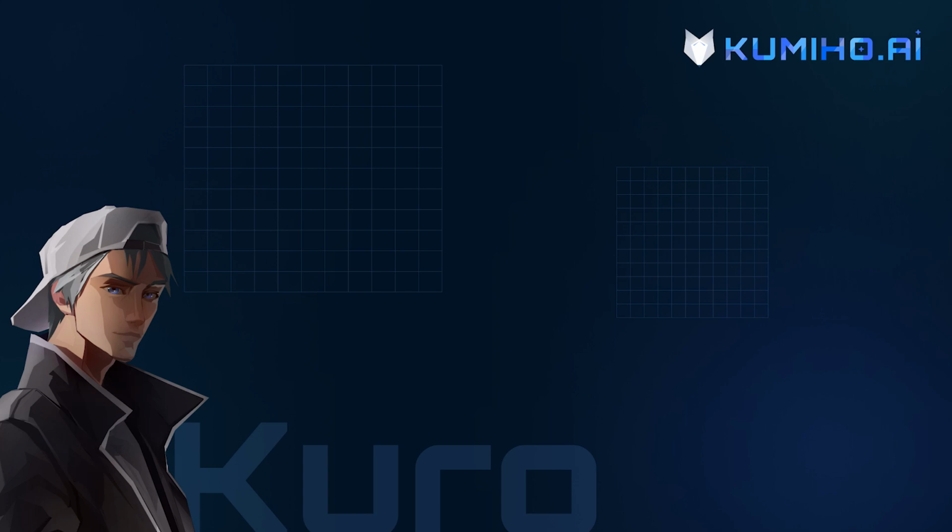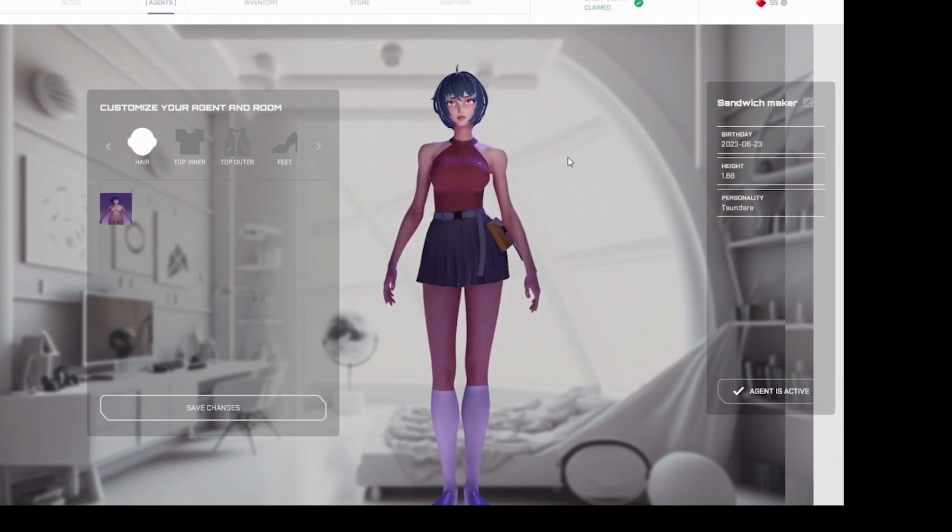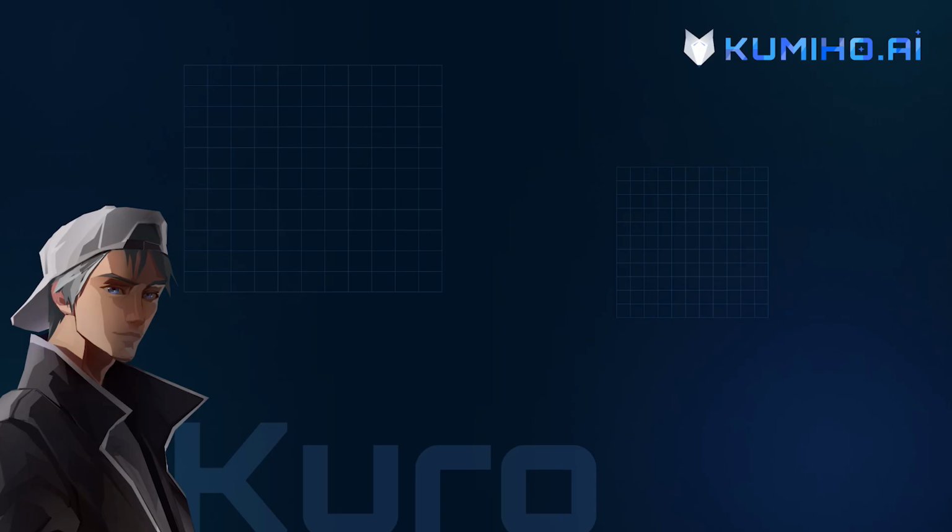Now, this version doesn't have much assets at the moment, but what you can see is if we want to take out the hair, she becomes bald. I prefer a long hairstyle. What about you guys? I did ask the tech team with different hairstyles, but it's gonna come in soon as well. Top inner, top outer.